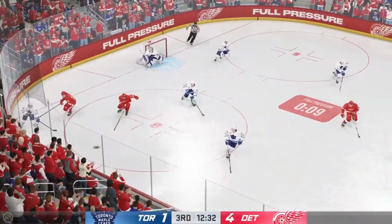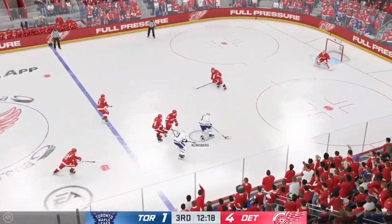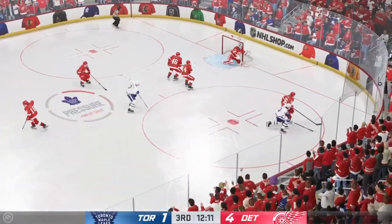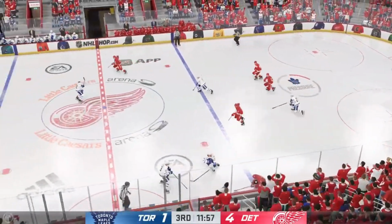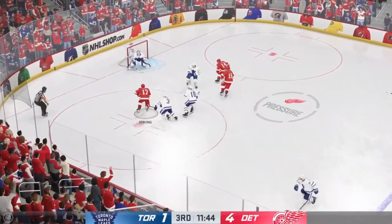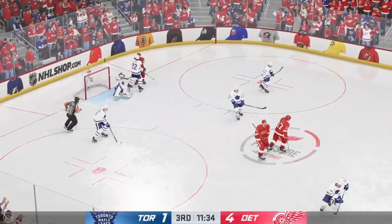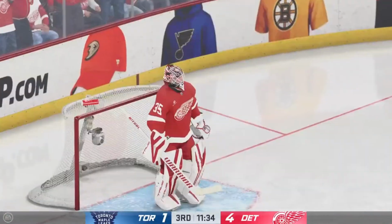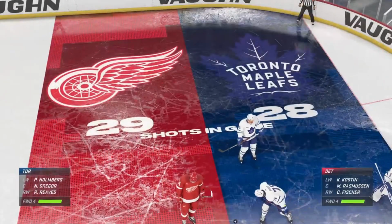Good defensive stop with the poke check. Moves it quickly over to Klingberg. Shot! Oh, how did he get a piece of that to make the save? The Red Wings are on the attack. Fires it! Oh, what a save! He stopped it! Wow! Well, that's an intangible effort that you can't teach, James. That's all about desperation and the will to stop that puck.